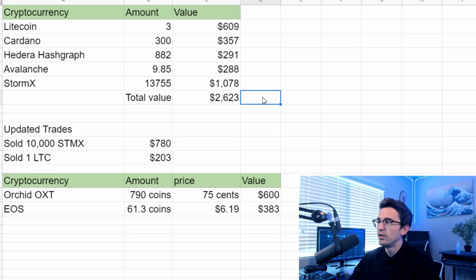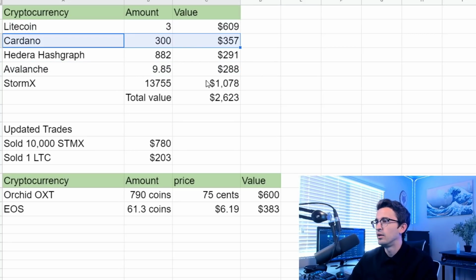We could have already hit it if we just put it all in one of the smaller picks that we had over the last few videos. Like Engine went up massively, StormX STMX, as well as Hedera Hashgraph went up a lot. So I do think we have just been getting lucky. So keep in mind, at some point, one of these smaller picks is not going to do well. Avalanche has really been sitting flat. Litecoin has been sitting flat. We've just been holding ADA because that's not doing much.